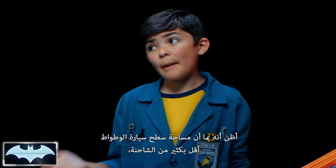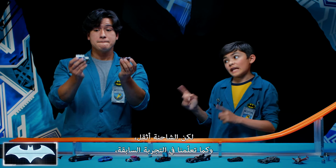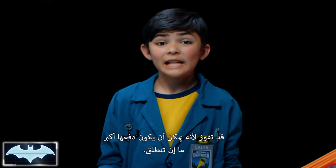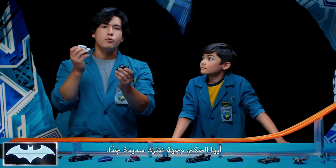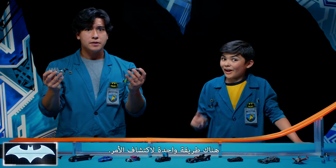Well, I think since the Batmobile has a lot less surface area than the truck, the air won't show much resistance. But the truck is heavier. And so, like we learned from the last test, it might still win because it can have more momentum once it gets going. You know, Mr. Referee, you make a really good point. Can momentum outweigh air resistance? Only one way to find out.